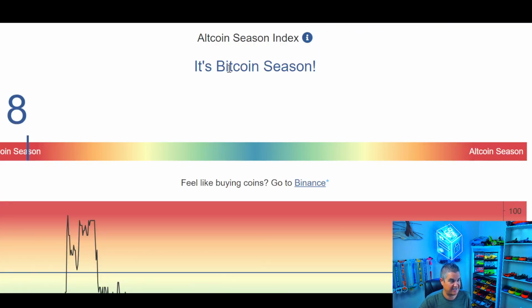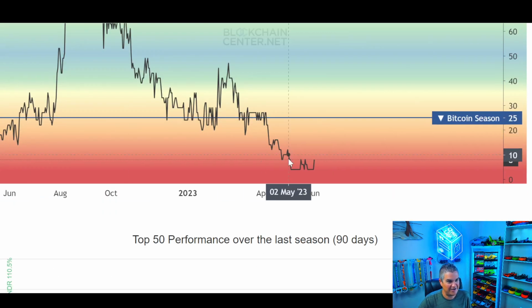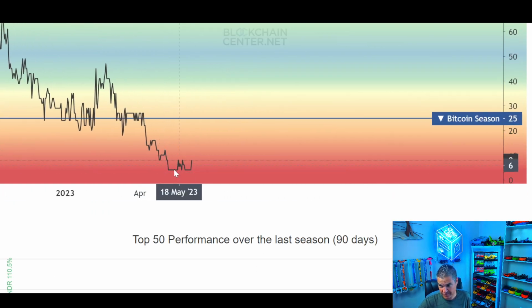The altcoin season index. It's still Bitcoin season, but we've doubled what we've been at for a long time. We're now at 8, coming off the lows here. Let me move this around. See this? We've been at 4 for almost over a month, since the beginning of May. We barely come up and then go right back down. So now we're back here again.